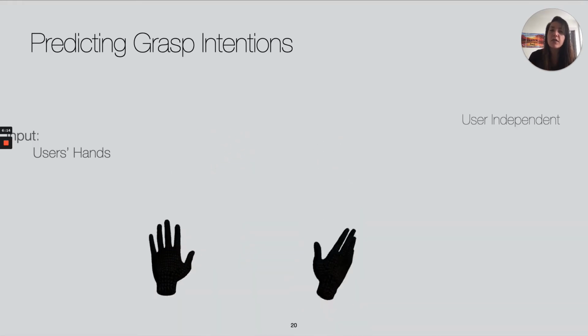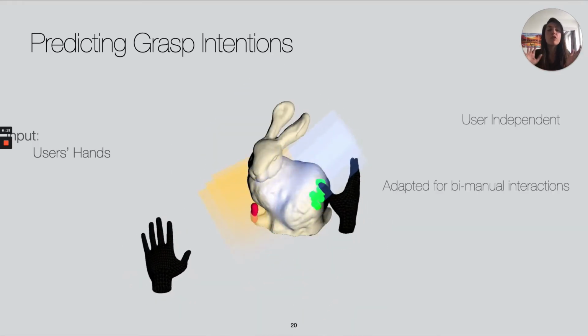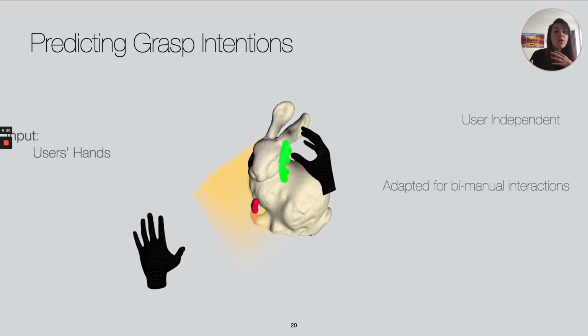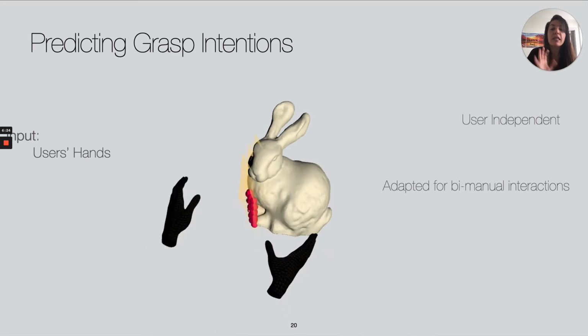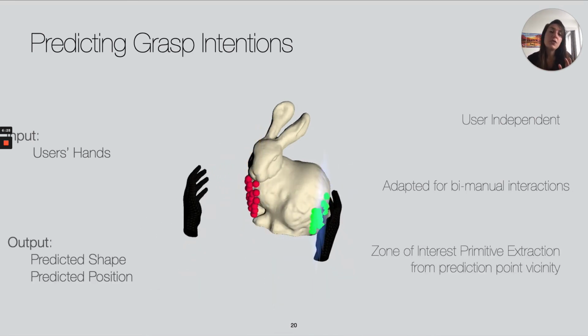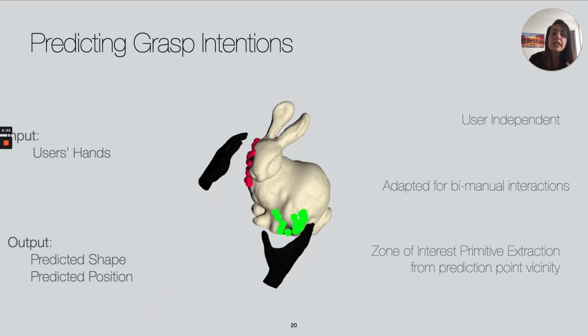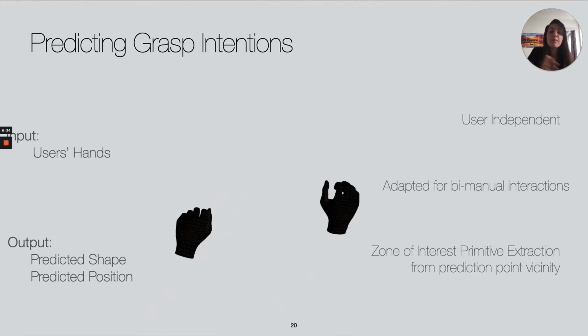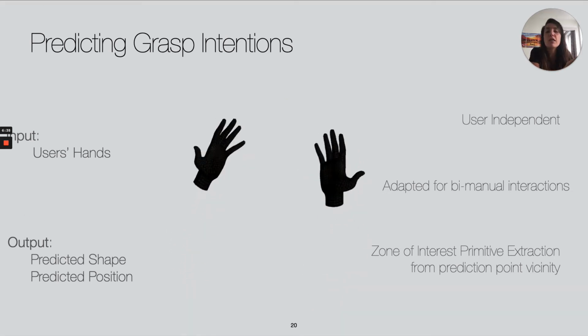As an input, we use the user's real hand and base our model from grasp taxonomies. The model is user-independent and adapted for bimanual interactions. As an output, the predictions can be used to extract a shape or primitive from the prediction point vicinity shape-wise and as target positions for the robotic graphics interface to reach position-wise.